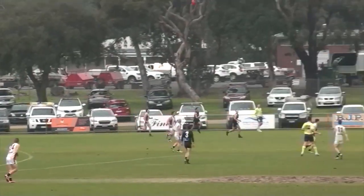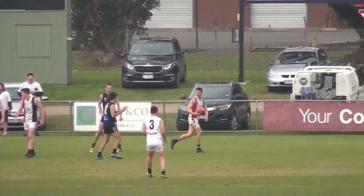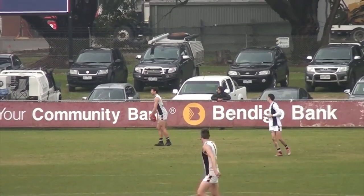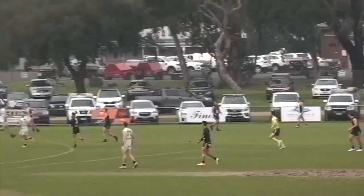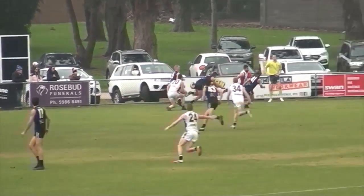Fletcher Huswaite on the left will kick down the line again, looking for Cummings. Cummings can't take the mark, comfortable mark taken by Bonbeach on the wing, on the outer side. This is Fisher again. He's been terrific, Joseph Fisher. Kicks to half forward. Getting up, Armitage couldn't take the mark.